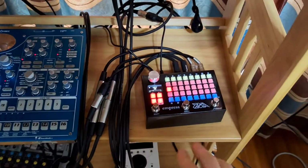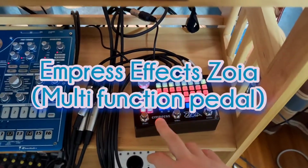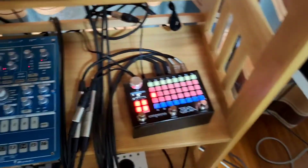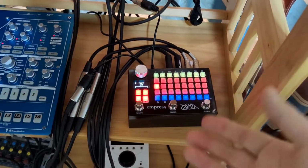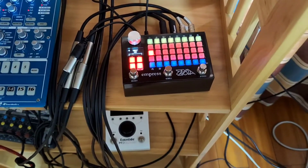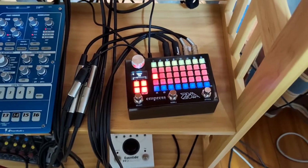Moving along, we've got the Empress Effects Zoia right here. I just got this one right here. I mean, it would be way short selling it to just call it an effects pedal. It's so much more than that. It is a synthesizer, an effects pedal. It is so many things.